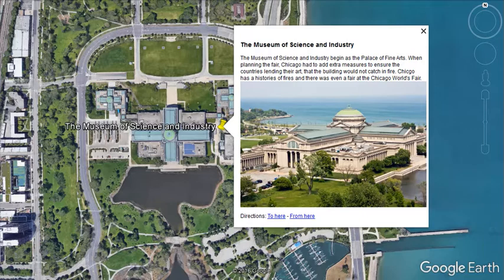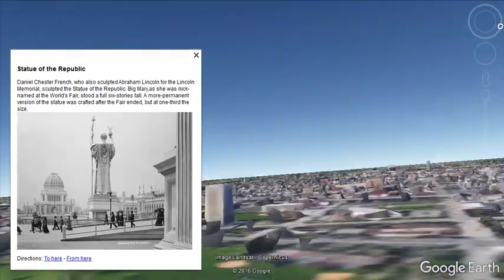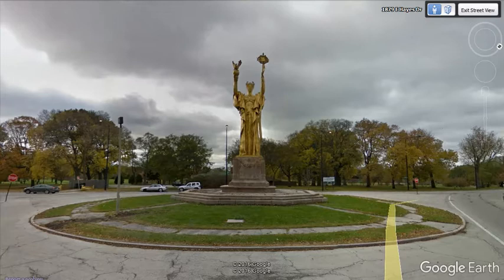All right, so up next we're going to take a look at the Statue of the Republic. So the Statue of the Republic was designed by Daniel Chester French. Now that's the same gentleman who designed the Abraham Lincoln Memorial in Washington, D.C. So the Statue of the Republic used to be called Big Mary. She was called Big Mary because she was originally 6 stories tall. The one you see here on the screen is just a replica.